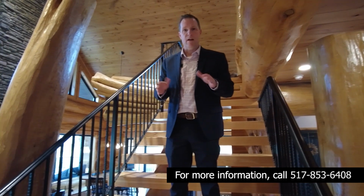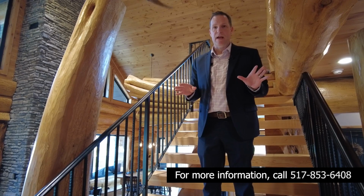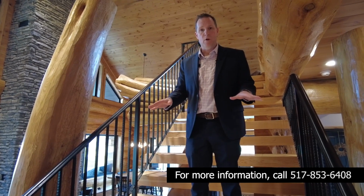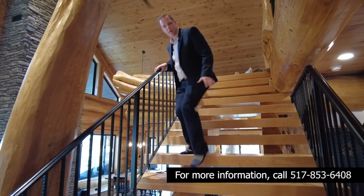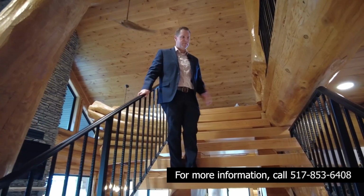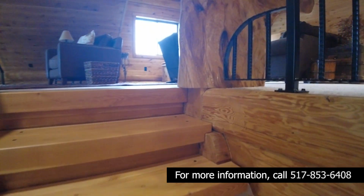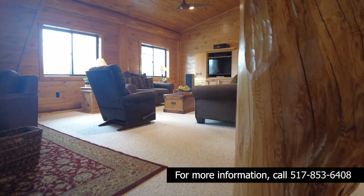I'm standing here on the floating staircase. Now this is one of the only things that's not made out of Western red cedar. It's actually Douglas fir, because it's a harder material. I'm going to start walking up here a little bit. What you'll see here is that the railings on both sides, well, everything in this home is custom made because it had to be, but custom iron railing, extremely expensive. As you come up, you're going to see all the railing, of course, is custom, but really a unique feature of the home.